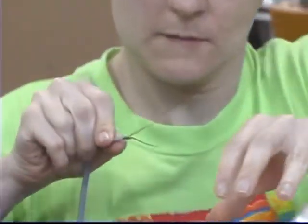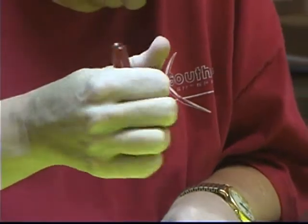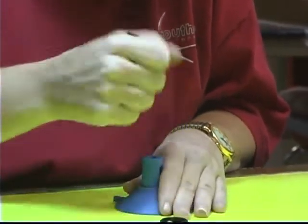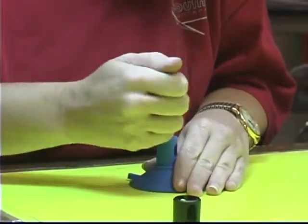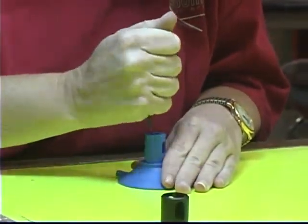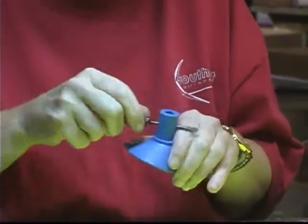Our employees are paid on a piece rate basis, so all of our jobs are inspected. Each piece has to be inspected so that they're credited for the proper amount that they've worked. So we have very good quality control. We have to inspect everything as opposed to just maybe 10% or 15%.